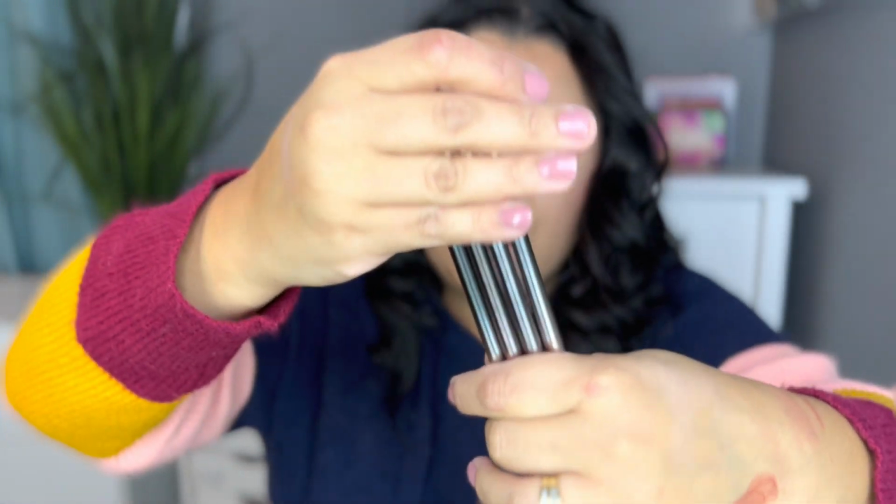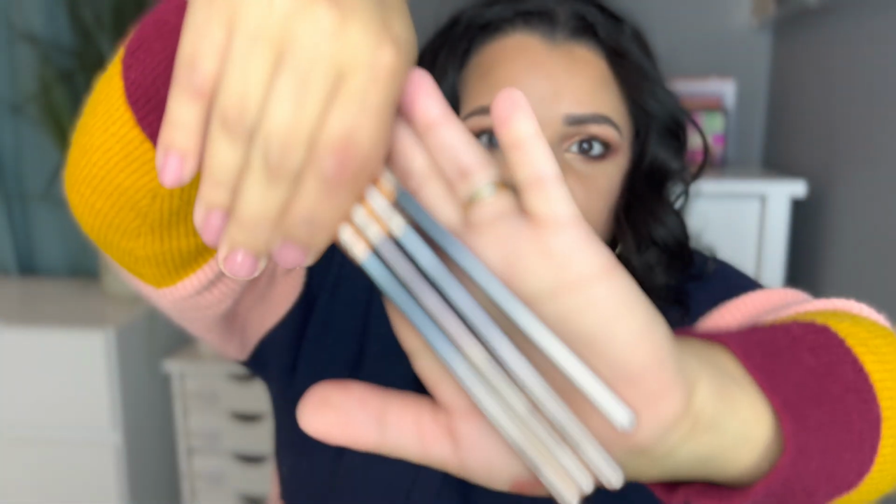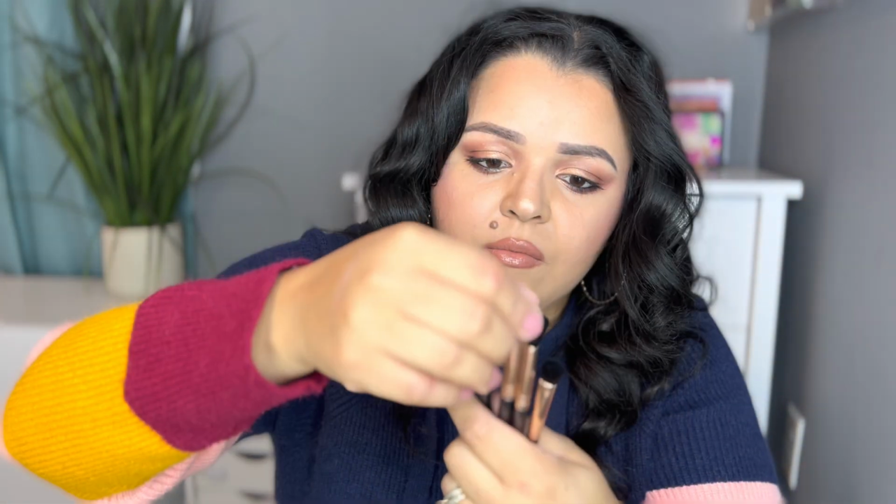How do I show them correctly? See, these are ombre effects. They're so pretty. So you have, is that a silver? I don't know. And black. They feel beautiful. I love these brushes. They feel soft.